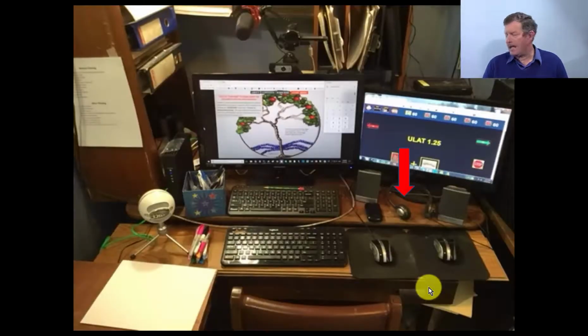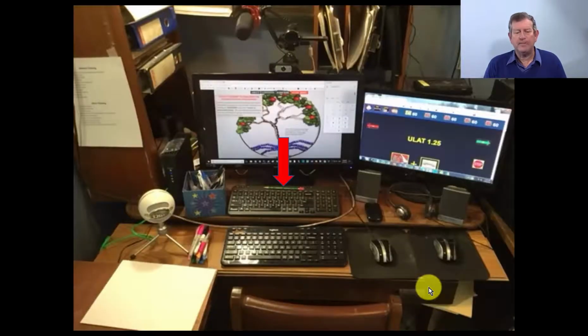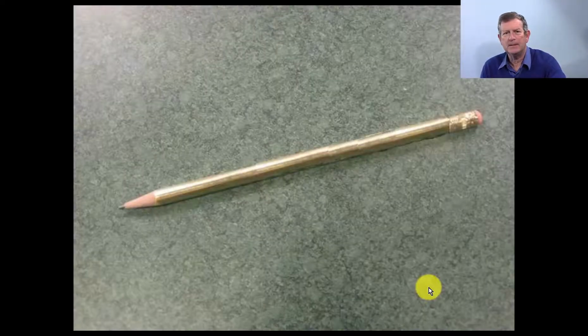In my office, I have also a headset. This is called a headset so I can listen to the ULAT and not bother my family. Headset. Okay? And here's a picture of an older headset, a very large headset. All right? Next, I'm not talking about the keyboard there, I'm talking about the pencil. I have a pencil. This is a pencil for writing. So I have a pencil, and here's a picture of a pencil.